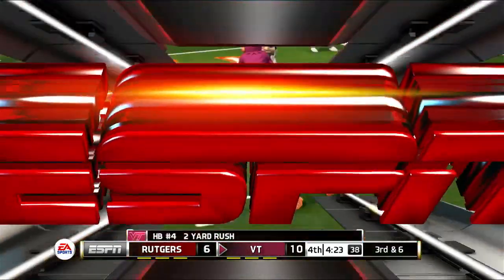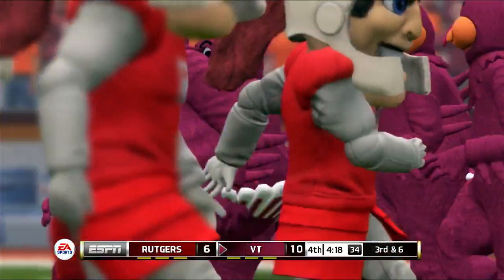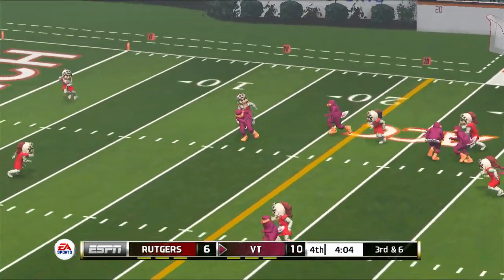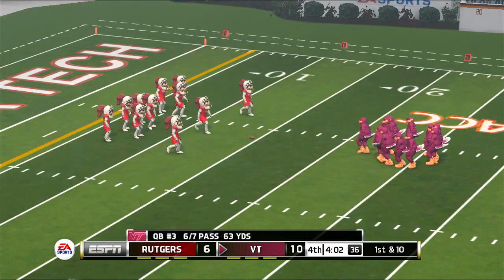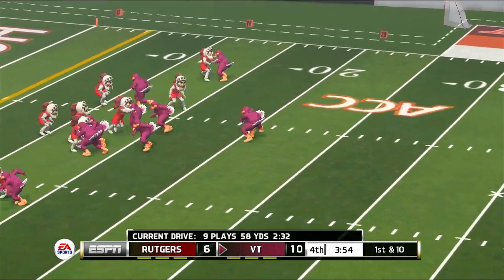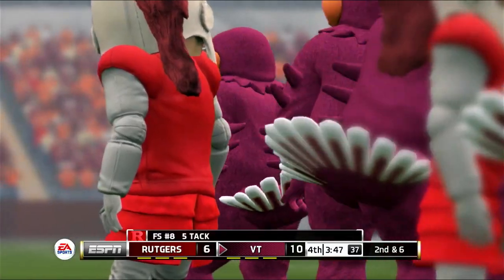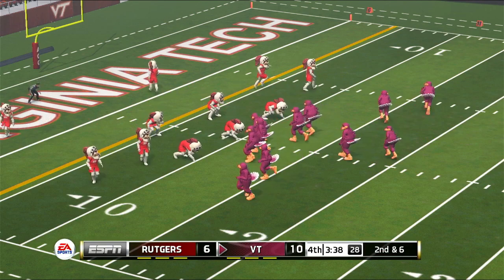Tackle at the 28-yard line. Well, they'll line it up again on third down. 2 for 2 so far on this drive. And down he goes at about the 15-yard line. 10th play of the drive. To the tailback, good for about 4 yards. That makes it second and 6. It's second down, 6 to go. Ball on the 11-yard line.